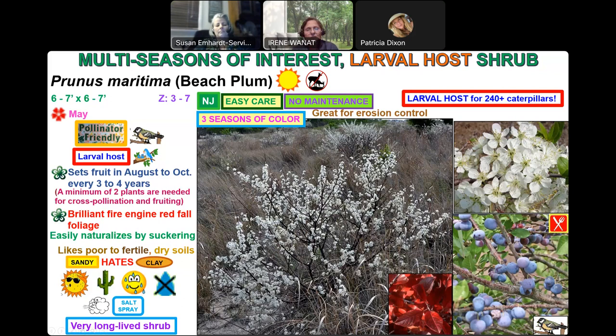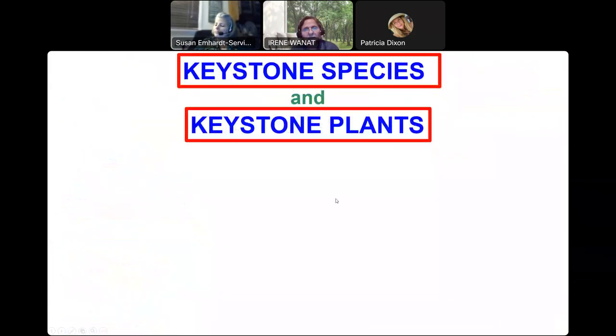And if they are covered up with sand because it's blown over them, they will push their branches through the sand, because they want to live just like everything else. And sometimes you may not know, when you see a beach plum on the beach, that plant may be 30 years old and it may be really deep in that sand. And of course, the birds like the beach plums also. Let's see, this suckers and forms a nice bunch of plants. Okay, keystone plants.